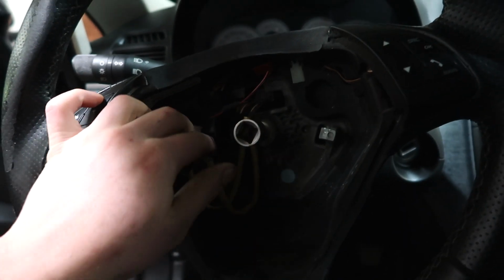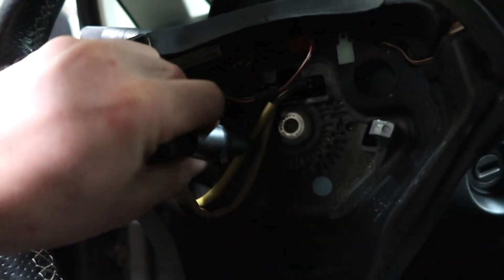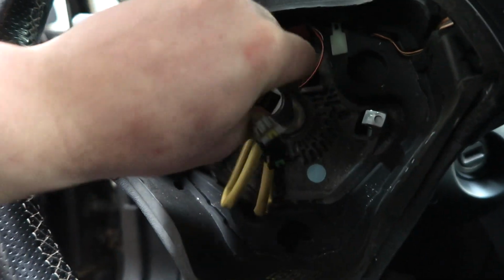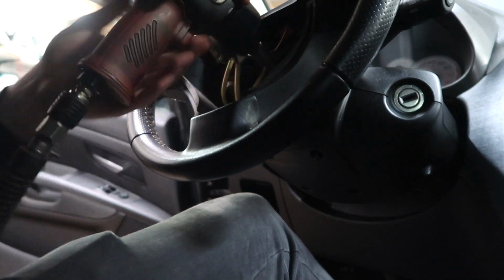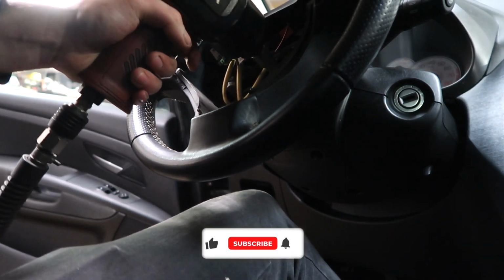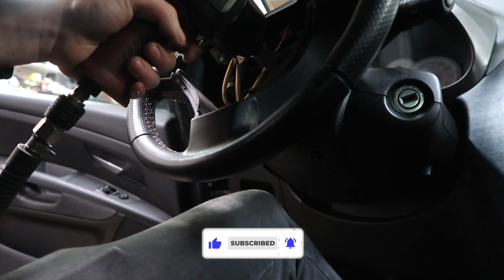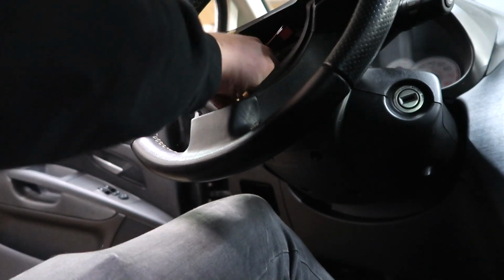And another little nerve-wracking thing with the Punto, they decided to use a Torx in there for the steering wheel, so now I need to impact a Torx. And every mechanic watching knows that that's a really terrifying thing to do. Alright, let's break this Torx bit. Always put pressure on it so you know for sure that it is in deep enough. Whoa! Alright.